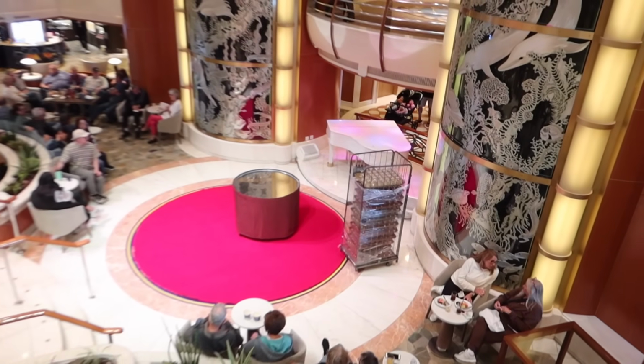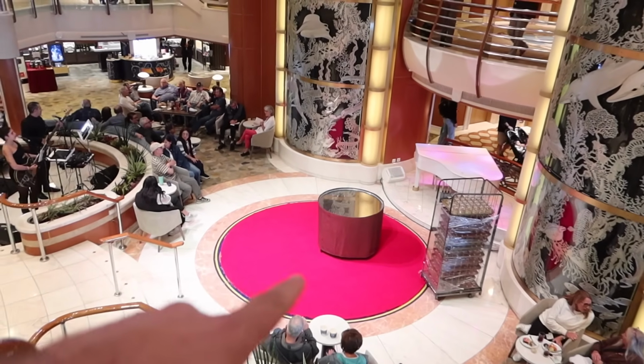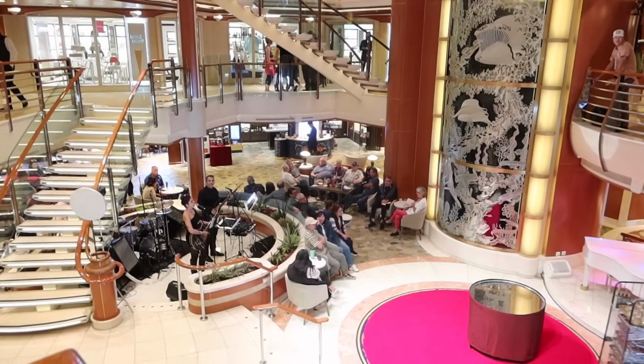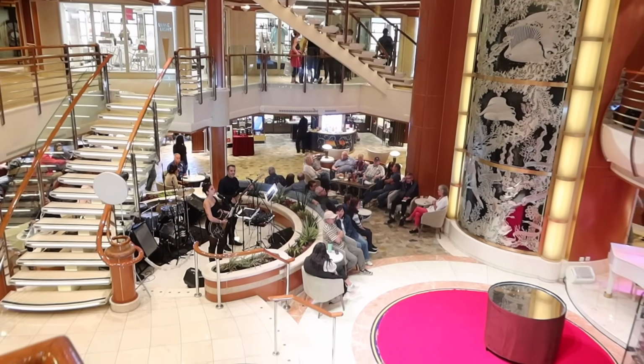So tea is finished, and you can see that they are setting up for the Champagne Waterfall tonight, a Princess Cruise tradition. We got live music here.